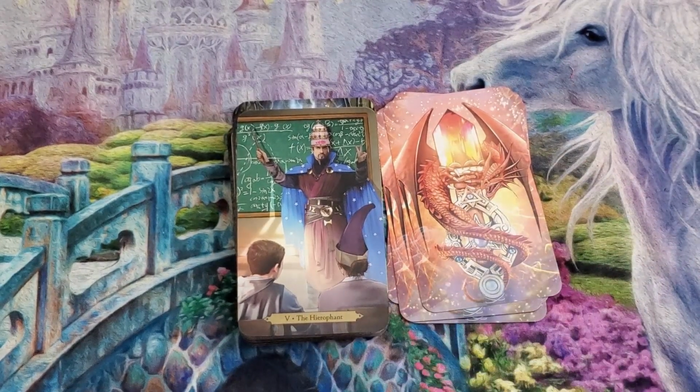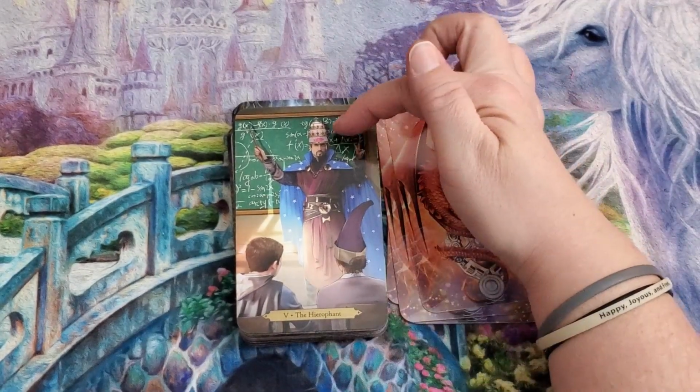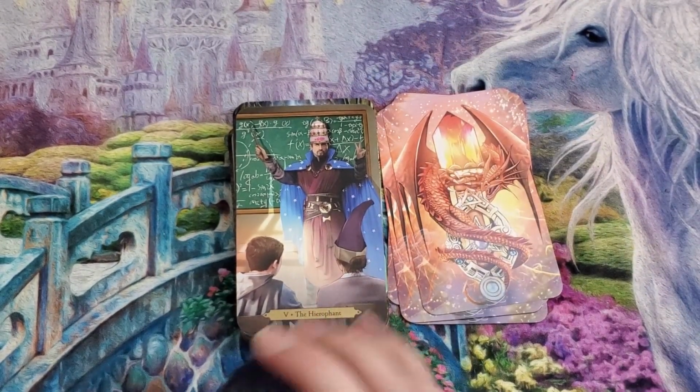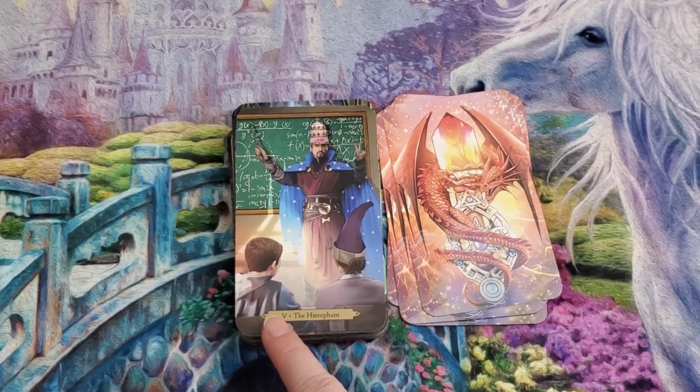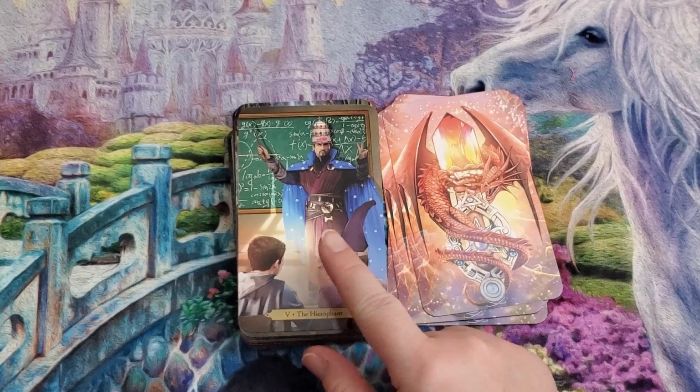I love that the Hierophant is a teacher and has 2 students. I really enjoy this imagery, but he still has the triple tiered hat or crown kind of thing going on. You get the idea of tradition here. You get the idea of sort of wisdom from elders.